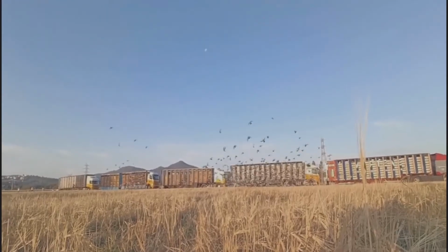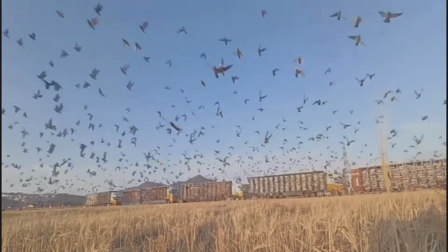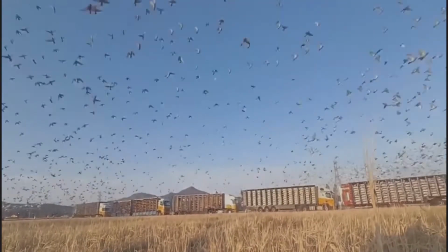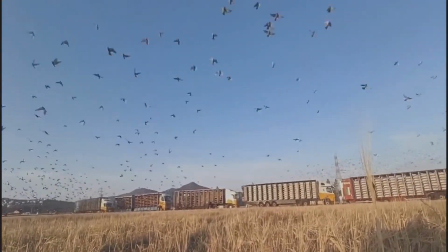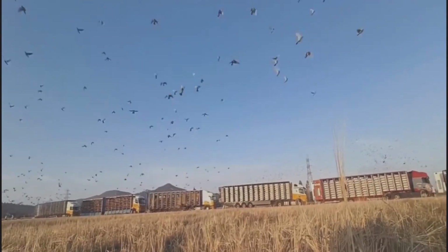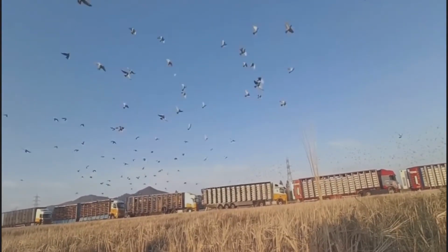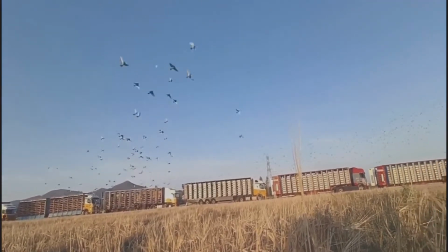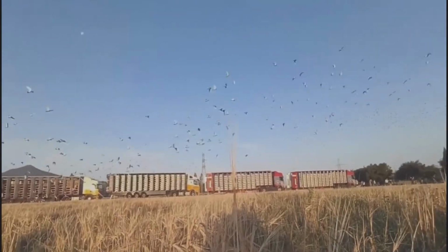Reduced flight performance. Molting pigeons often have a reduced ability to fly, which can make it difficult to train and compete. This can be especially problematic for young birds, which may not have developed the necessary strength and endurance. Increased risk of injury. As pigeons lose their feathers, they can become more vulnerable to injury. This is particularly true for birds that are still in the process of growing in their new feathers, which can be brittle and prone to breakage.